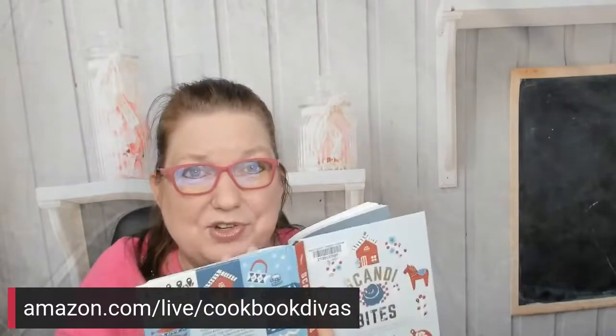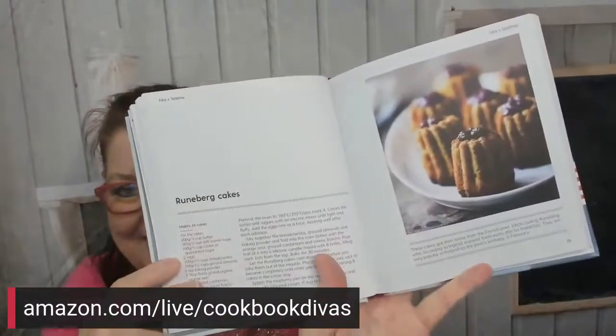But I need to jump to the next chapter because I can't show you the whole book, but I have to show you this Runeberg Cakes. They must have a special baking pan for that, right? It says they got their name from the Finnish poet Johan Ludvig Runeberg, who, according to legend, enjoyed them every day for breakfast. Huh.